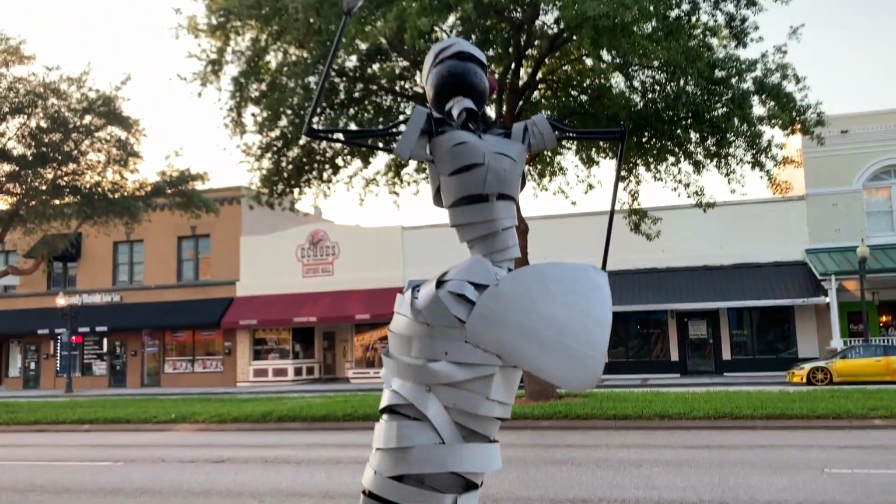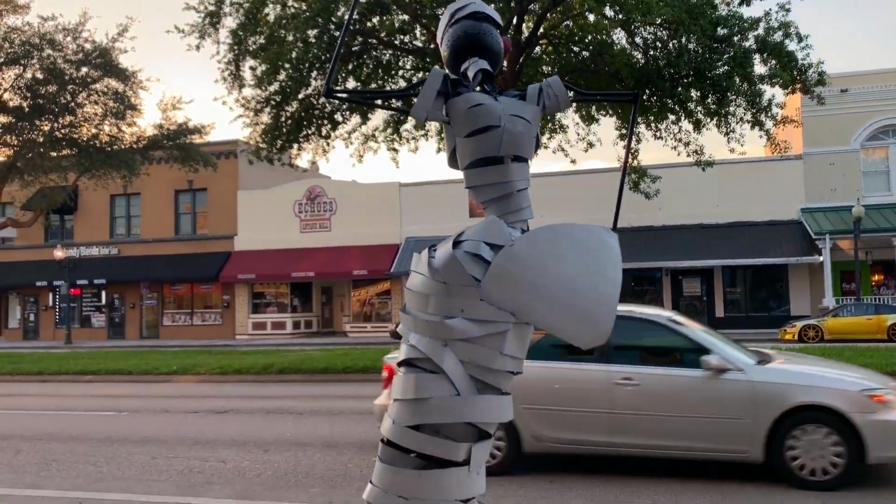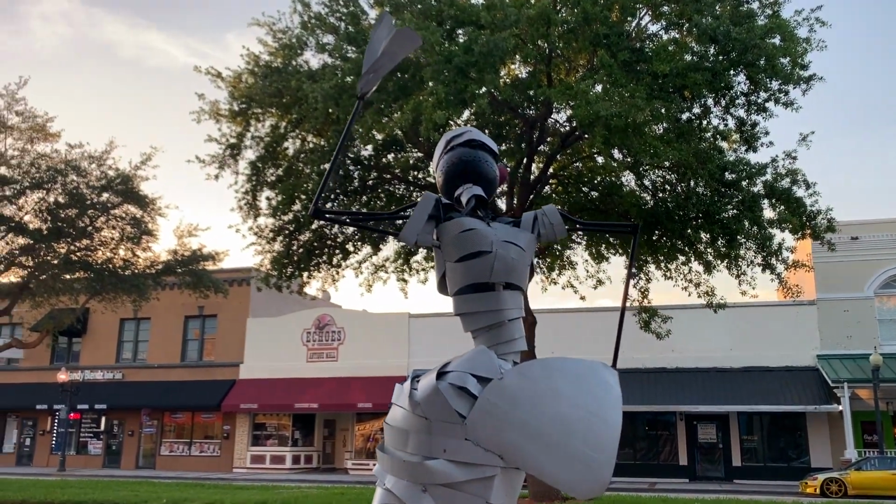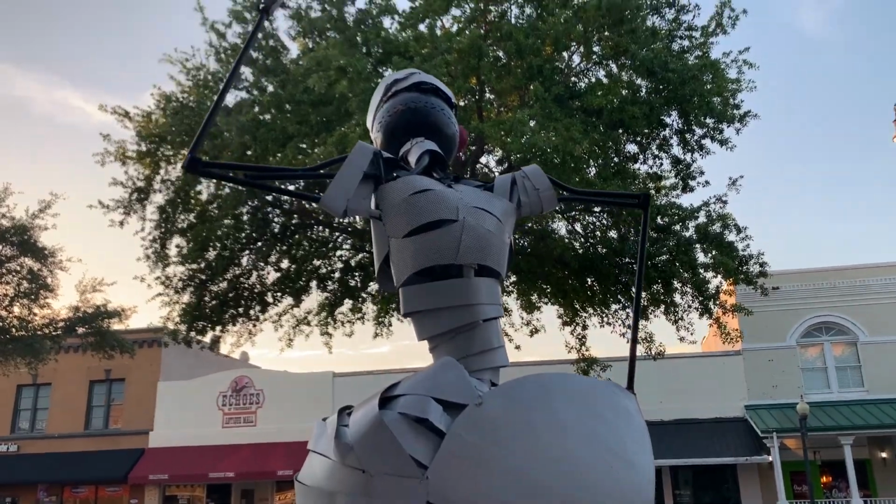Halloween parties in your 2nd grade classroom be like, get it? Like a toilet paper mummy? Just kidding, I really appreciate this art, and I think it's very beautiful.